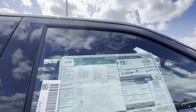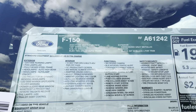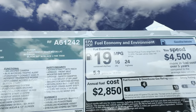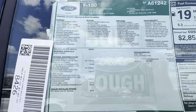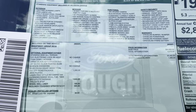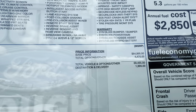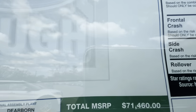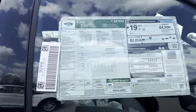And then this truck, it's the window sticker. You guys can pause and read. Standard equipment, carbonized gray, 10-speed, 5-liter. You already know what the deal is. Optional equipment. So all together, $71,460 for this beautiful carbonized gray F-150.